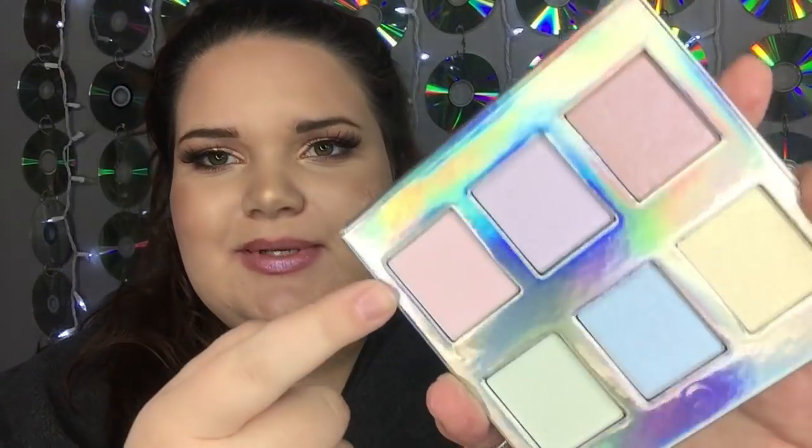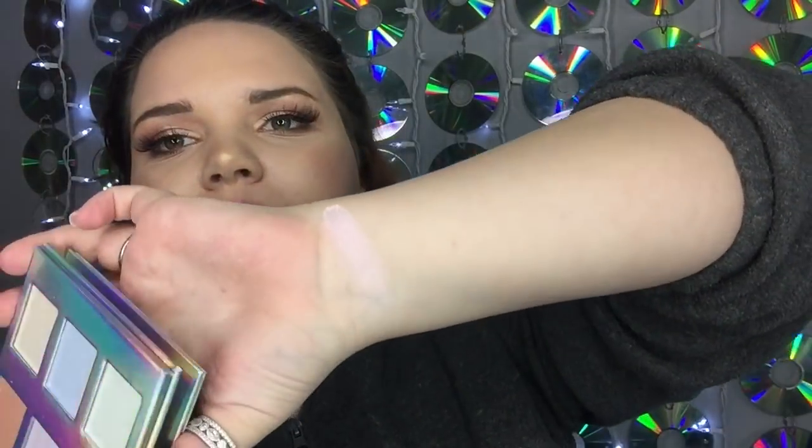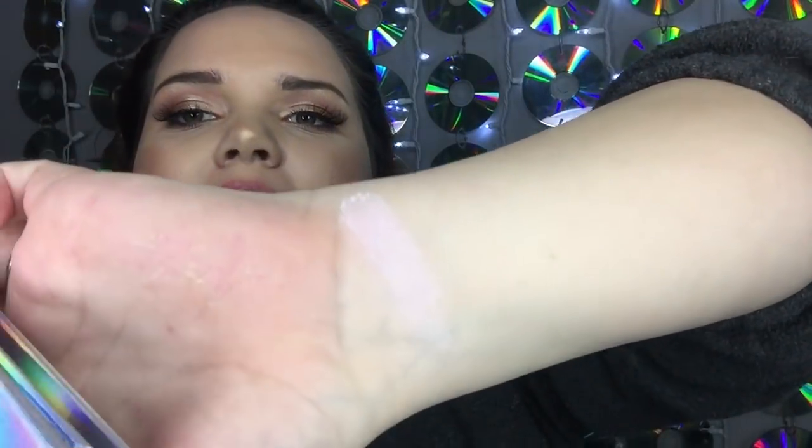So the first shade I'm going to dip in here with is, none of them have names, so the first one is just going to be this pink. Ooh. You know what? Maybe I need to go in more. It's not picking up on camera. It's definitely very reflective. It's not super reflective. My lips look bruised because of the mix of the red and the purple. Very, very pretty pink. I hope that picks up.